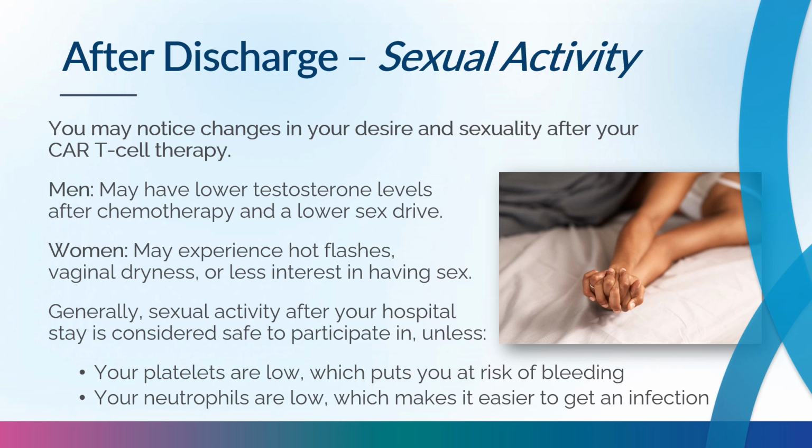In general, sexual activity after your hospital stay is considered safe to participate in, unless you have low platelet levels, which put you at risk for bleeding, or your neutrophils are low, which makes you more likely to develop an infection.